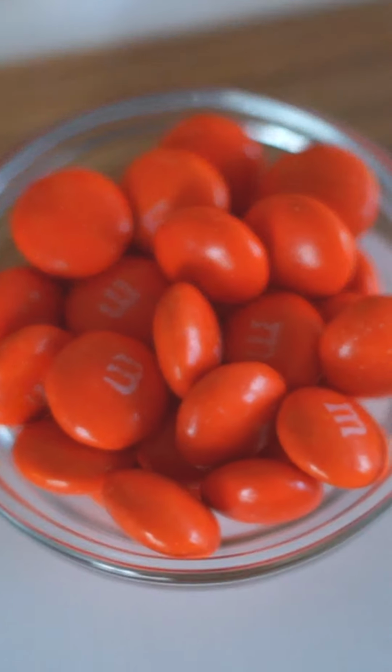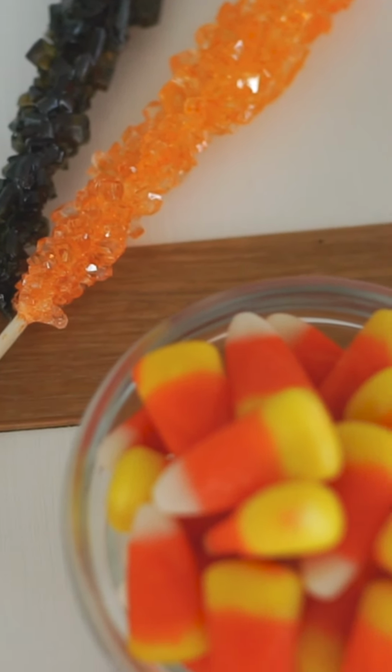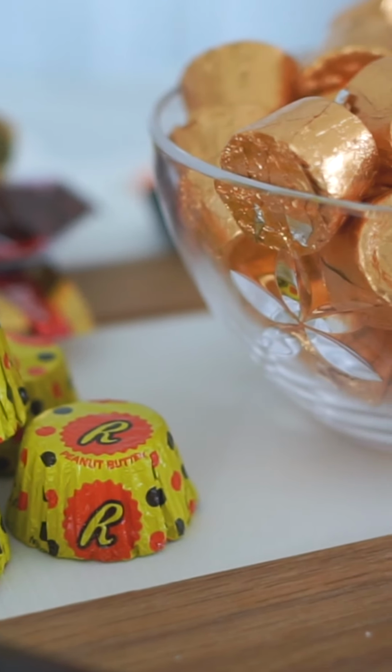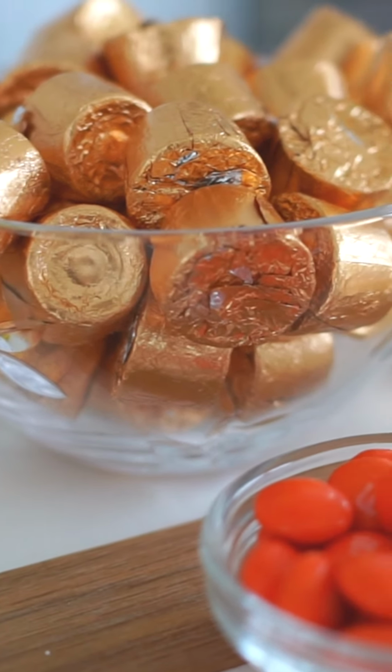So what I did was I took 3 different size bowls, and you could really choose whatever you have. If they're not circular, it would be fun maybe to put a ghost dish and fill that up, or any sort of shape, and they're in varying sizes, and I put them sort of throughout the board and filled them with 3 different things. I chose orange M&Ms, candy corn, because that's everyone's Halloween staple favorite, and then I chose these Rolos because they were foil wrapped, and I liked sort of the bronze gold. Thought it was a nice color, a nice pop, so I chose those here.